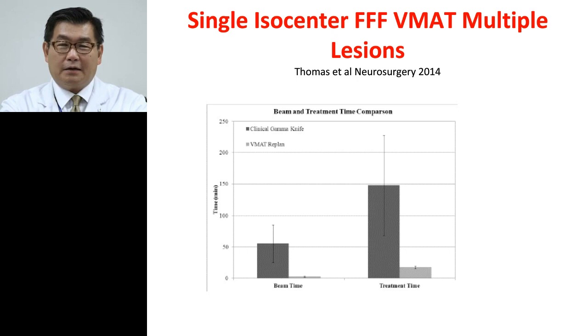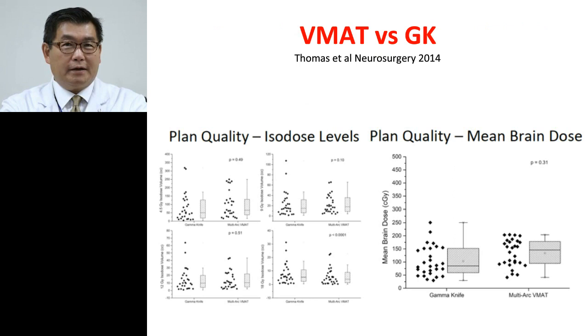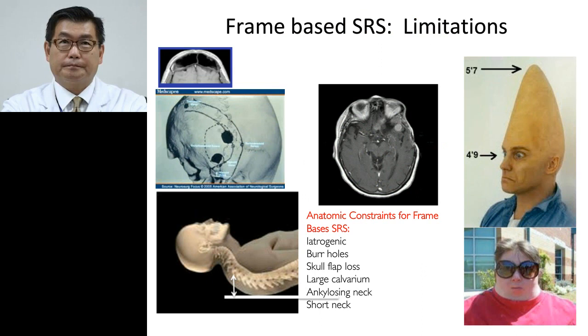Looking at plan quality, whether it's at the lower dose paradigms or in the higher dose domains, there's no significant difference in the plan quality for multiple brain metastases when comparing single isocenter VMAT plans with Gamma Knife plans. And in terms of the mean dose, again, no significant difference between Gamma Knife or multi-arc VMAT plans, suggesting that well-planned patients will do equally well.